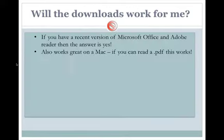So the next question we get asked is, will the downloads work for me? And of course they will. If you have a recent version of Microsoft Office and Adobe Reader, then the answer is yes. Everything will open for you. It works great on a Macintosh, and most of the things are in a PDF.